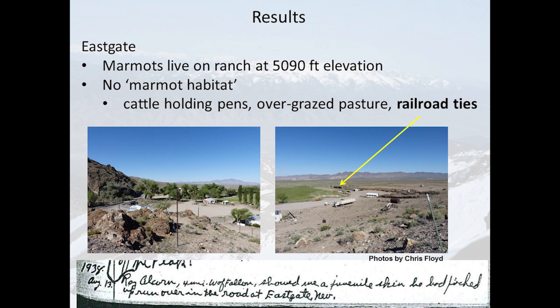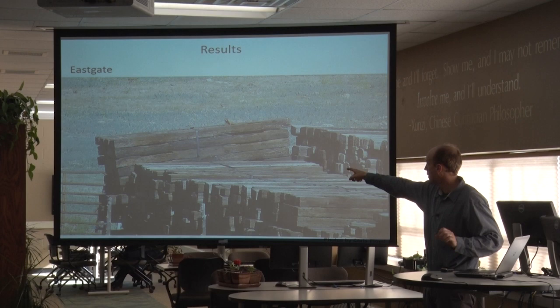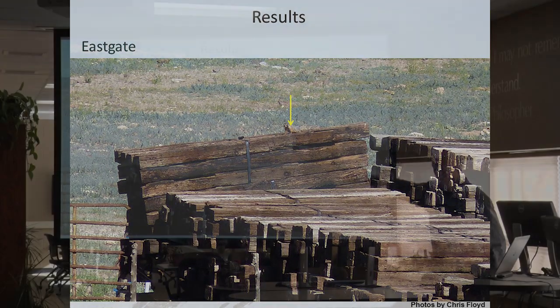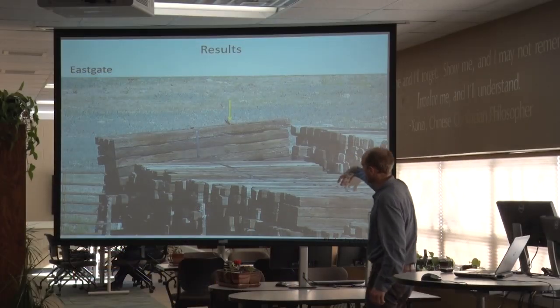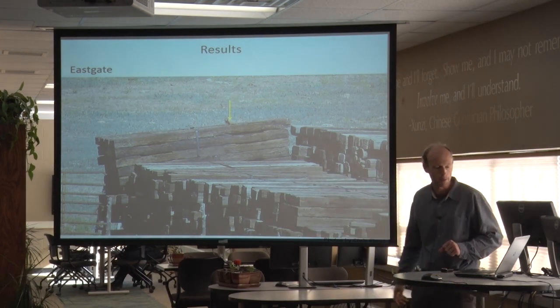You would almost never find marmots at this elevation. And they're not really above here at all. I've looked all around, they're just here at this spot. There's no habitat there that qualifies as marmot habitat to me. They live around these cattle holding pens, this overgrazed pasture, and then the railroad. They live in railroad ties. Not just any railroad ties, a stack of railroad ties. A stack of, I think I counted, 2,500 railroad ties there. And there's the marmot there. And there are thousands of marmot scats in the rock. And so they have lived here for who knows how long, probably however long those ties have been there.